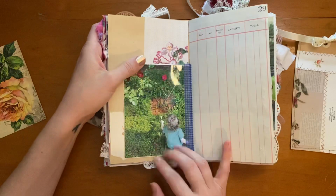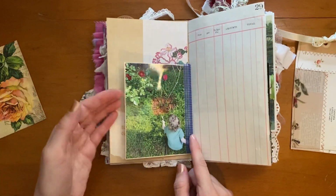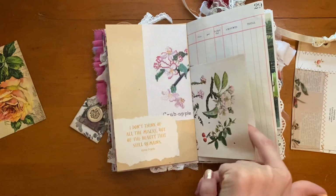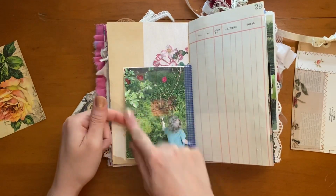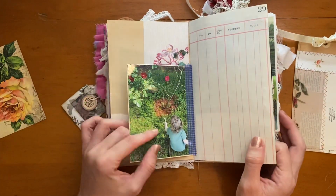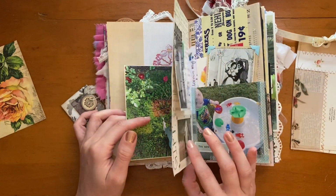And then on this side, I've just added on this picture of Lennon, as it's actually a little pocket. So I just had this little tiny paper and the back just had writing on it. So I thought I'll make a little pocket here, and I didn't tuck anything in it, but there it is. And I just love this picture of Lennon watering the roses.